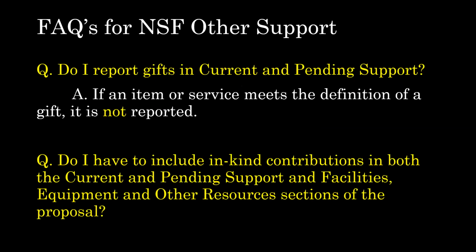Do I have to include in-kind contributions in both the current and pending support and facilities, equipment, and other resources sections of the proposal? Okay, this is a little bit tricky and there's some nuance here, but no.